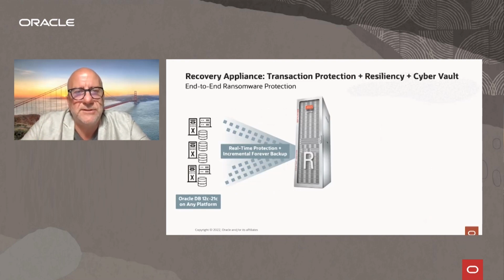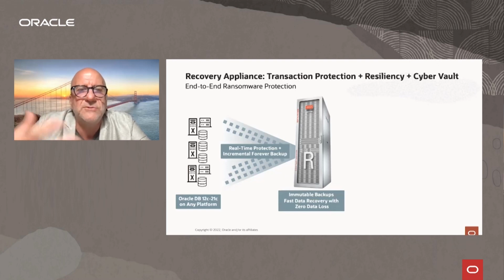Backups are also done in an incremental forever fashion, so only the changes are copied, and they are very fast. Backups are then virtualized, so they are converted into virtual full backups in the recovery appliance. So when you do a restore, it's restored as a full backup. It supports immutable backup configuration, so you can configure policies that have a certain retention during which backups cannot be deleted or modified by anyone.